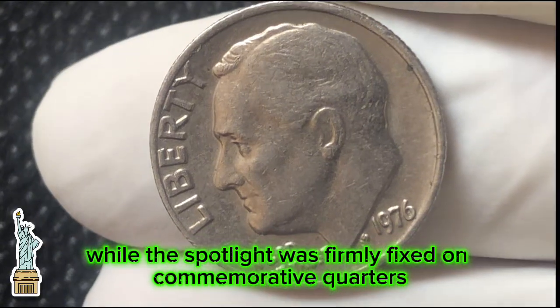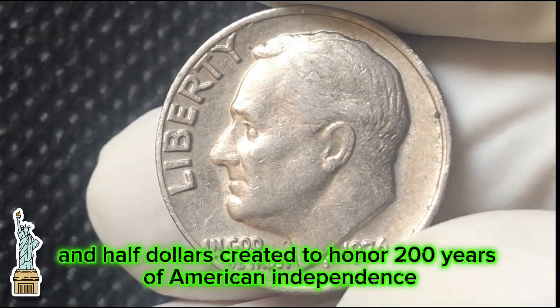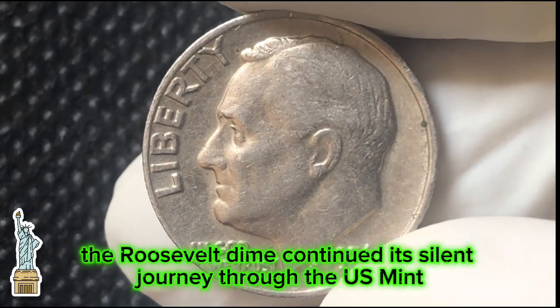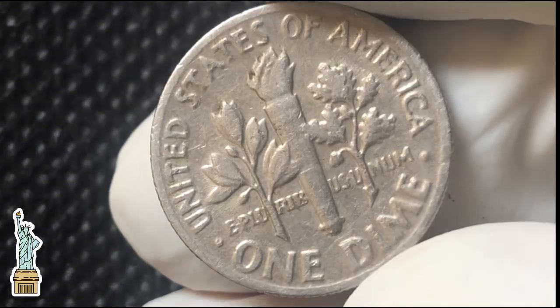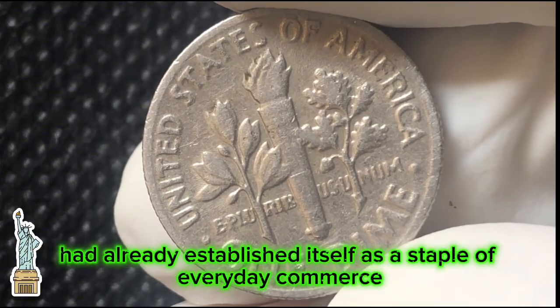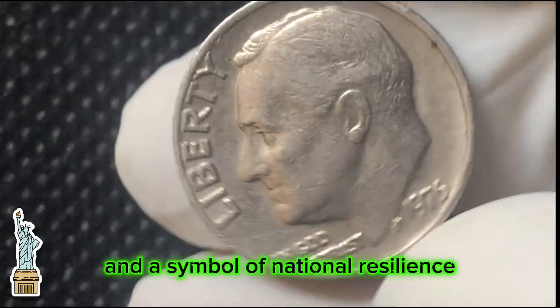While the spotlight was firmly fixed on commemorative quarters and half dollars created to honor 200 years of American independence, the Roosevelt dime continued its silent journey through the U.S. Mint, embodying a legacy that began in 1946. Named in honor of President Franklin D. Roosevelt, this 10-cent piece had already established itself as a staple of everyday commerce and a symbol of national resilience.